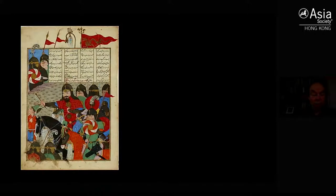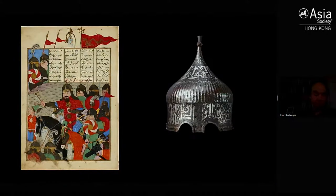As the painting shows, chainmail aventails could be attached to the front of the helmets. You see them here. In more peaceful situations, this covering could be lifted up behind the sliding nasal. During combat, it would be let down to completely protect the face, leaving only holes in front of the eyes.